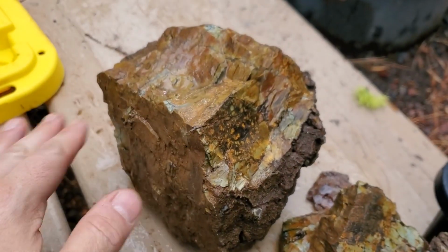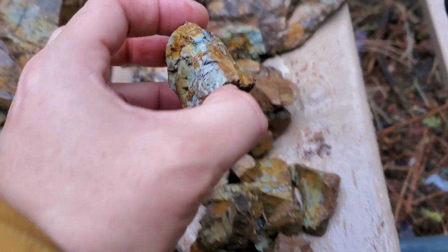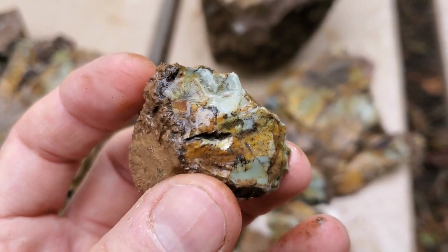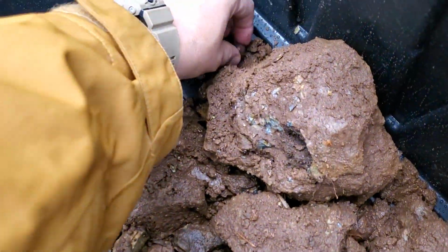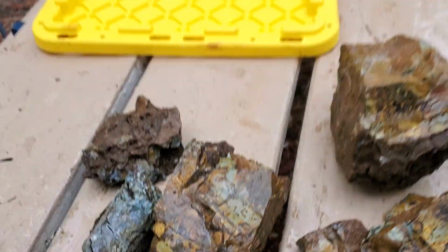I can start to slice it off, and it's very solid. But all of it is really, really cool. Even these little pieces you could polish up. You can make something out of them if you're into making things. We got a fair amount. There's some agates. We were just surface picking. Little agate nodule there.